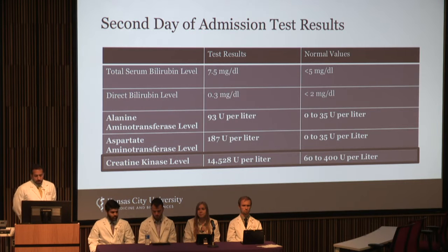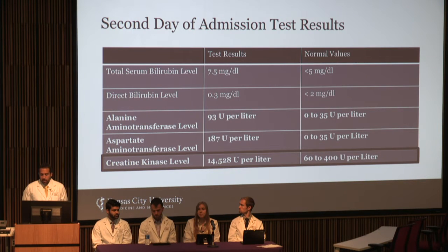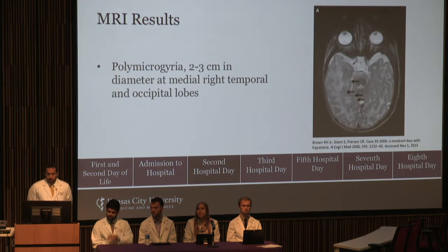Additional lab values demonstrated high liver enzyme alanine and aspartate aminotransferase levels. And most significantly, the patient's creatine kinase levels were extremely elevated, and we have highlighted that on the chart. MRI and examination of the patient exposed polymicrogyria of the medial right temporal and occipital lobes.